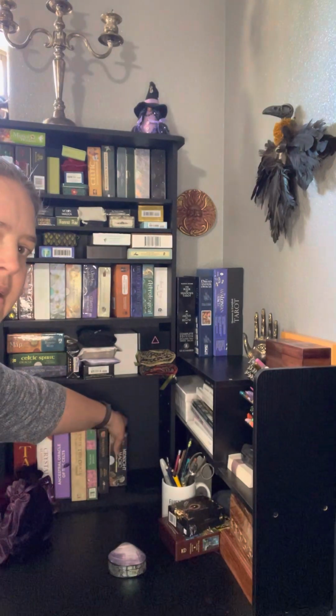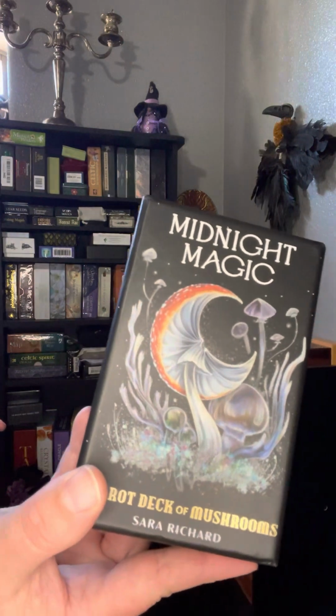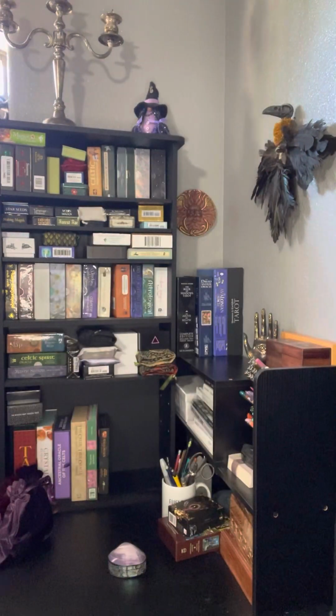Anyways, that one's tarot. We have the Midnight Magic Tarot, new deck. A lot of people are using it. It's gorgeous.